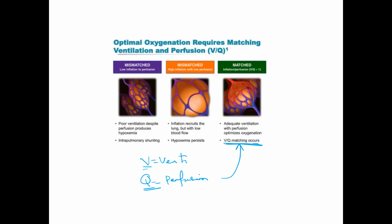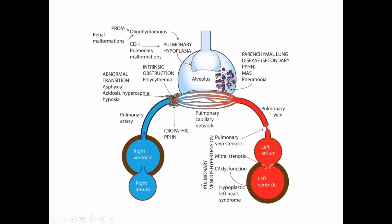You have to have a matched amount of blood flow to the alveoli and the amount of oxygen inside the alveoli. If you have poor ventilation or atelectasis but good perfusion, that's called intrapulmonary shunting, and that's a mismatch. So it doesn't work, and the baby is going to have hypoxemia. Also, if you over-ventilate the baby, over-expanding the alveoli and squeezing the pulmonary vessels, regardless of a normal supply of perfusion, you're still going to have hypoxemia. So in order to reach the match, you need good perfusion and good ventilation at the same time.